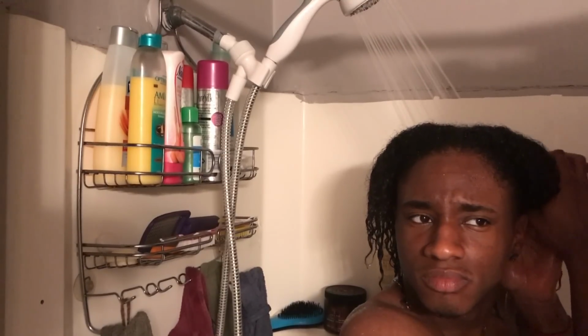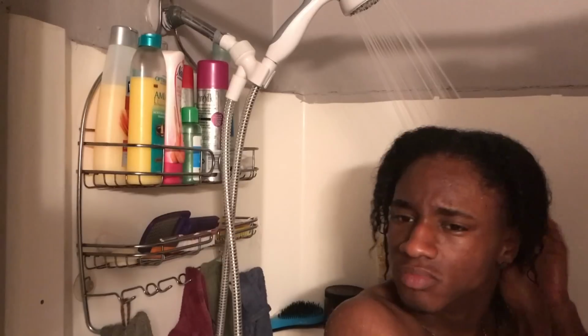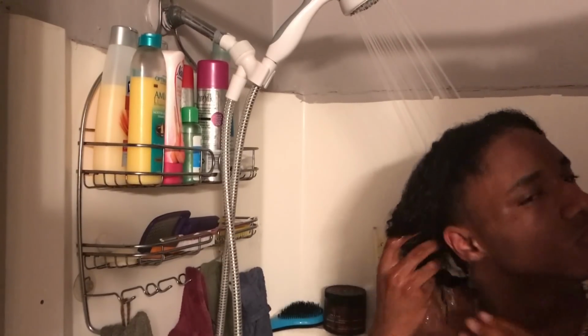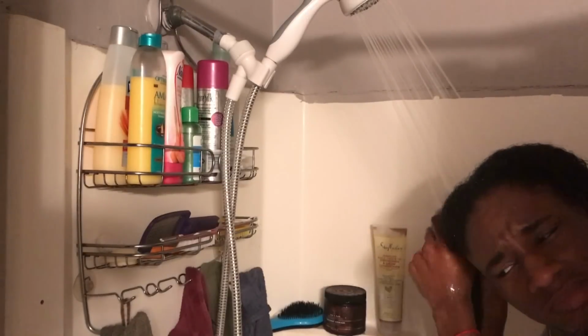So as you guys can see, when I'm detangling, I like to kind of just pull my hair apart. I don't like to do any harsh detangling until I get the conditioner in, but as of right now, just to get a good start, I just like to kind of try to run my fingers through it and just pull my piece of hair apart.